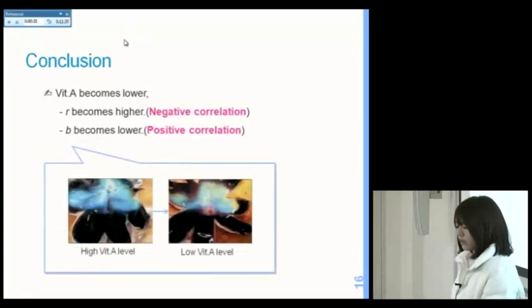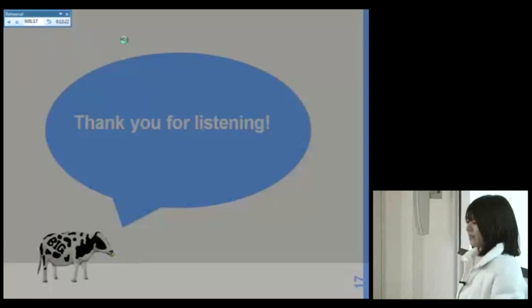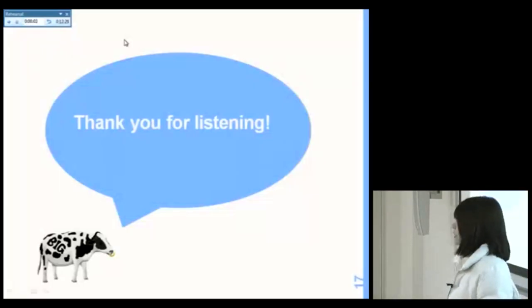And do you believe the picture I showed you in the background? These are pictures of the retina, the eye ground color. At that time, the report says that if vitamin A becomes lower, the blue part of the retina changes to red or yellow. And our conclusion corresponds to that report. So I think our hypothesis that pupil color is influenced by retina color is maybe right. That's all for today. Thank you very much.